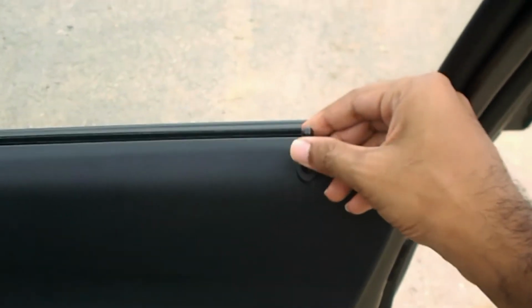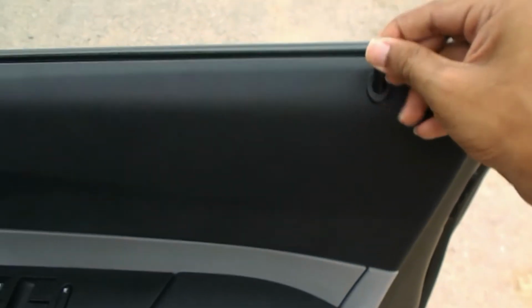Now I'm gonna get into the interior and I'll show you the interior of the car. As soon as you see this door, these are some whack locks. As you can see, these are not the best locks you can have and these are just cheap. This car was around 6.5 lakhs and with these locks it's really cheap. I don't like this at all.